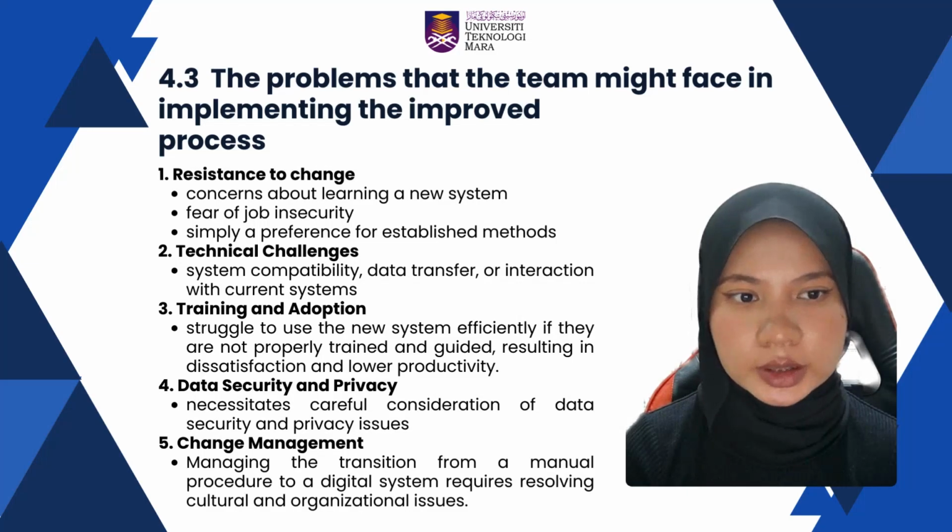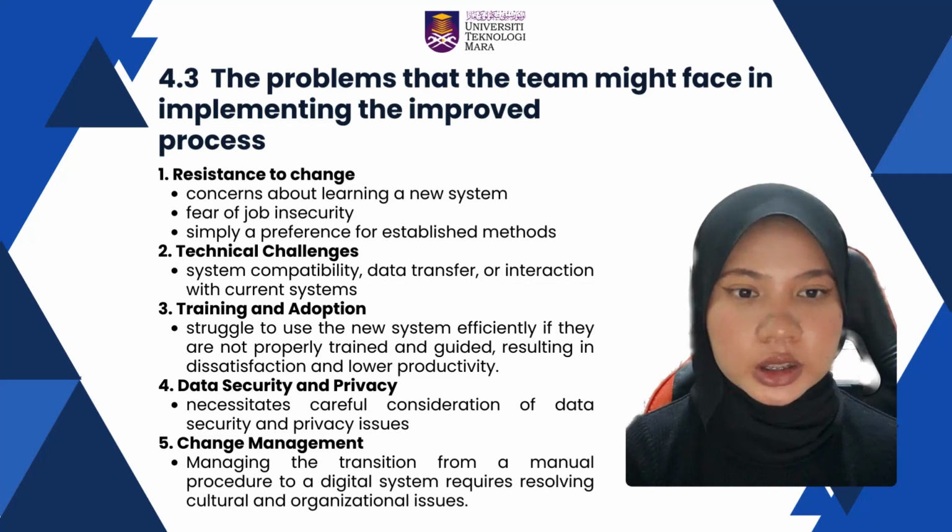Fourth point is data security and privacy. Putting in place a digital leave application system necessitates careful consideration of data security and privacy issues. It is vital to ensure the new system complies with data protection requirements and protects employees' information.